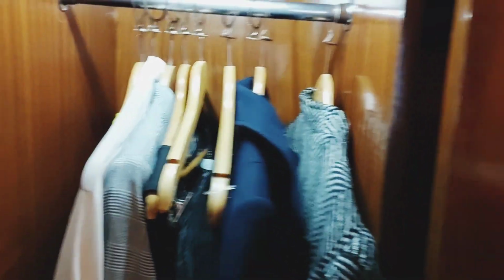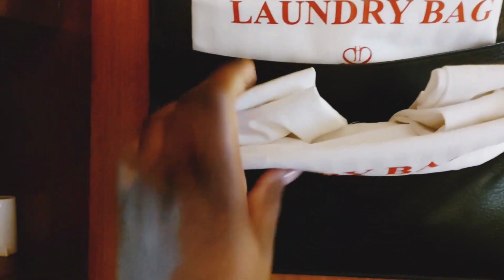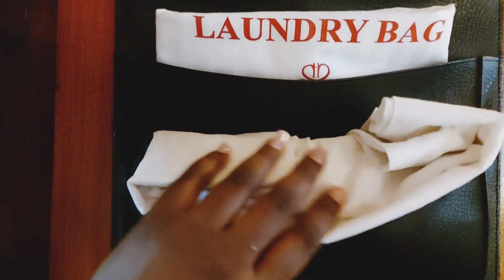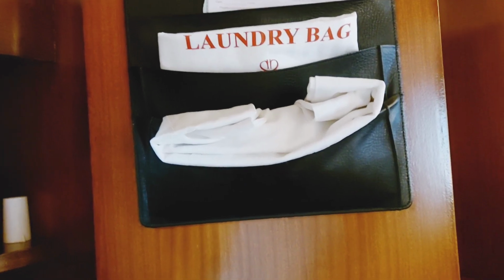dress up in. And also there's a laundry bag here if you'd like to have the laundry cleaned. So yeah, you just pack your laundry here and then you just put the charges and let them know what you'd like to be cleaned. Over here there's an extra pillow that they have put if one will need.